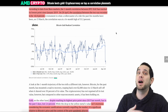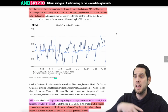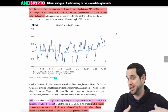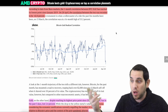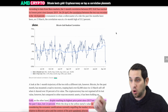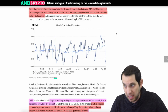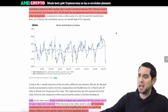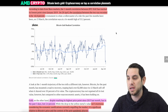Now, also talking about the relationship between Bitcoin and gold, before I talk about the Russia situation, a lot of people say that the data is showing that Bitcoin is just correlated. It kind of just does whatever the stocks do. It kind of just does whatever gold does. Well, if we actually look at this, the 1 month correlation between Bitcoin and gold, according to this Skew chart, shows that as of April 28th, which I think is today, I'm losing track of days over here in quarantine, but anyway, the correlation between the two was recorded to be negative 42.8%.